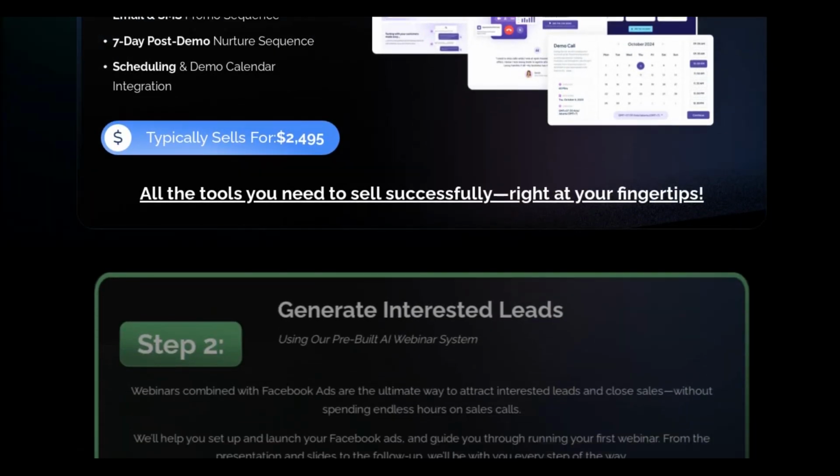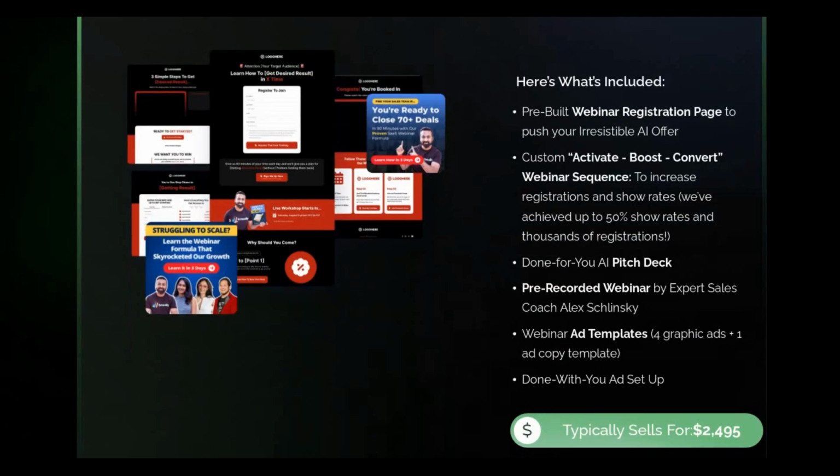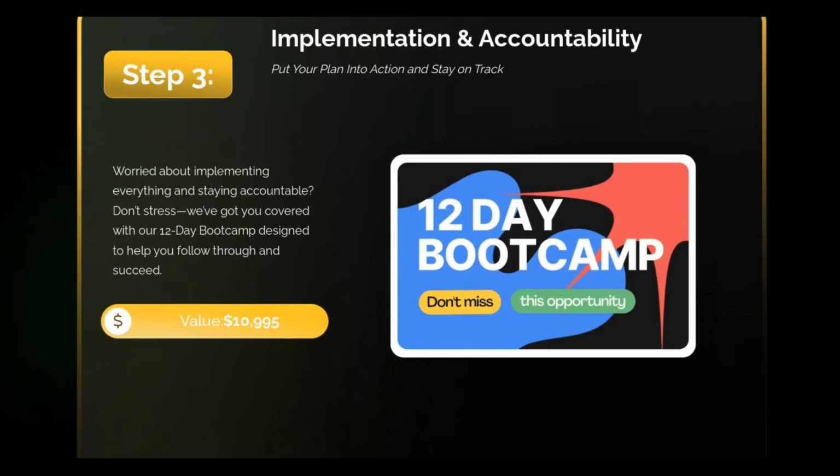Fourth, you get a sales funnel and calendar integration. This makes it easy to schedule demos and consultations with potential clients. Fifth, you get a done-for-you website that you can customize to your brand. No need to hire a web designer or learn WordPress.